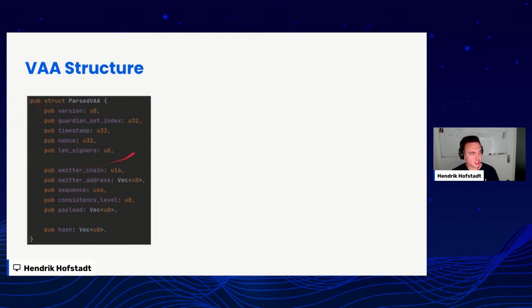Most of this information is not going to be super relevant to you. Potentially the timestamp if you want to have some kind of timeout or something. But what's important, you will want to check that the emitter chain is indeed the chain your governance contract is on. You will want to check that the emitter address is your authentic governance contract on the Ethereum chain. Otherwise, someone else could forge a message.